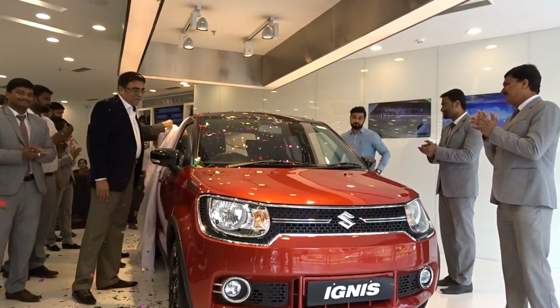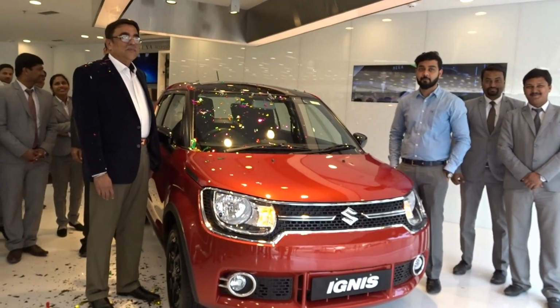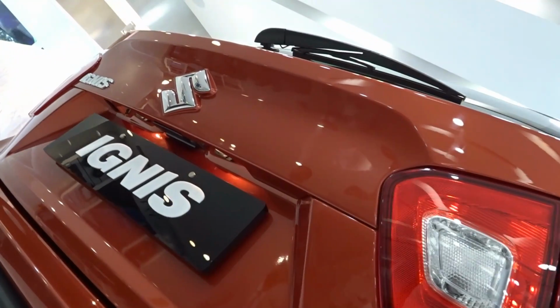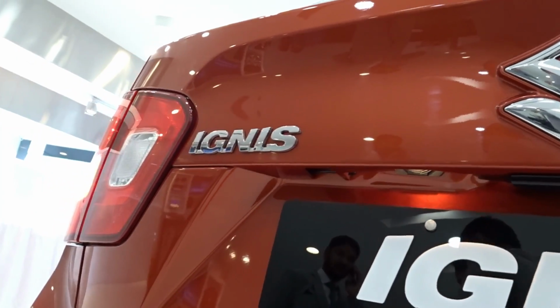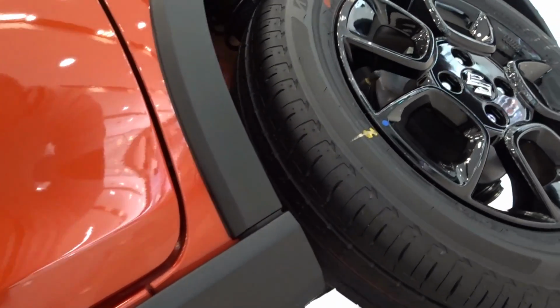Well, immediately after that it was time for me to swing into action to get you guys the first look of the much anticipated Maruti Suzuki Ignis. A new style statement is what Maruti chose to call this, but in my opinion Maruti is making much bolder statements with this car in the affordable hatchback segment. So let's see what's hot and happening with the Ignis.